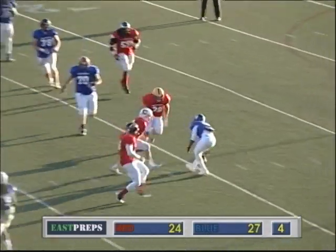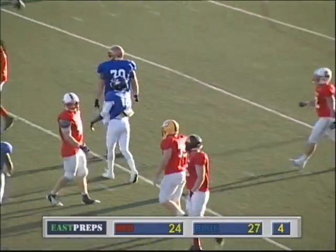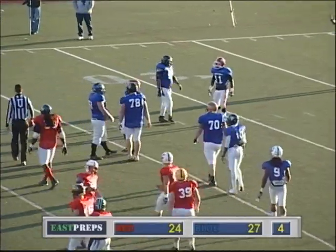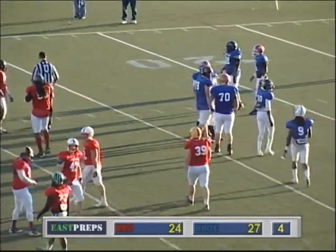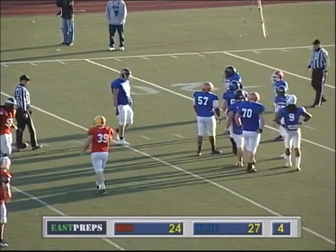We'll try to throw the quick screen, and it's incomplete. Yeah, that took about 2 seconds. Pass falls incomplete, intended receiver Jesse Hubbard. So now they're down to 3rd down. They've taken very little time off the clock. Yep, with 4:22 left to go.